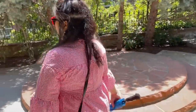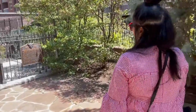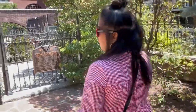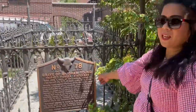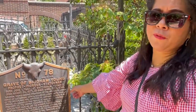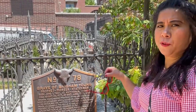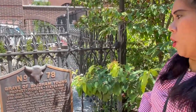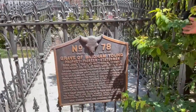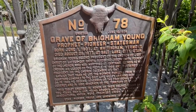Enclosed. Okay, right here, guys, is the grave of Brigham Young. He's the second president of the Church of Jesus Christ of Latter-day Saints and the first governor of the state of Utah. So he was born on June 1st, 1801 in Vermont and died August 29th, 1877 at Salt Lake City, Utah.